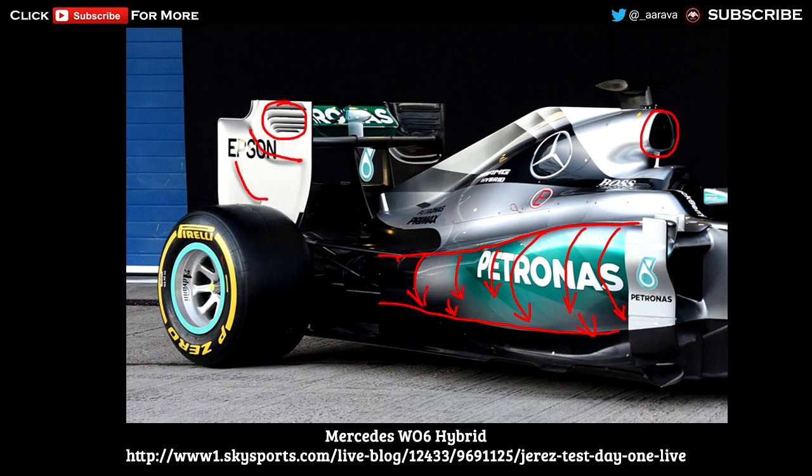Mercedes have also refined their roll hoop structure. They've now got a single inlet that splits, so at the top, the air going in at the top will probably be for cooling because there's a smaller hole, and then the bottom one will be for the engine combustion.